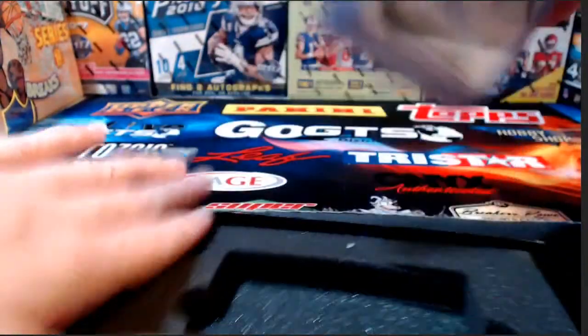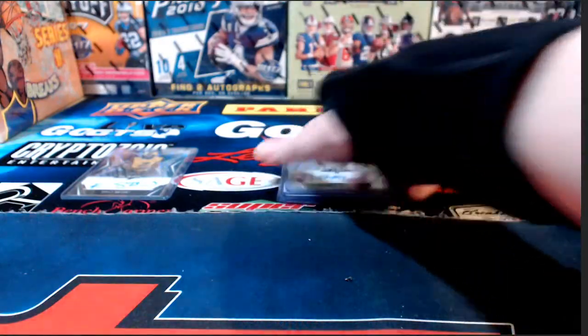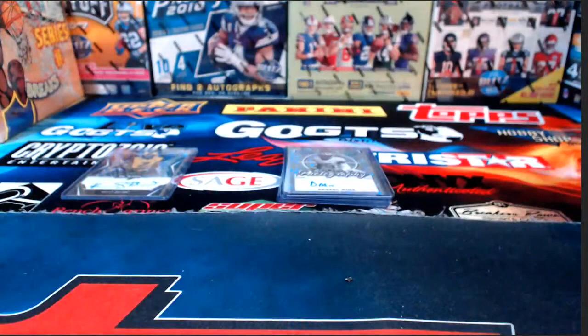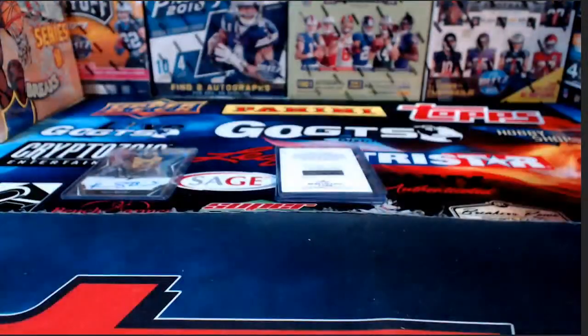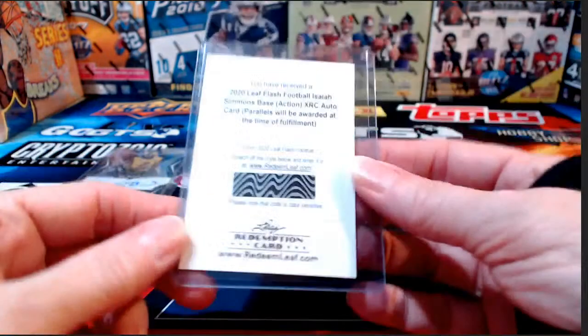So here comes our last box. It is last box mojo time, kids. Let's see if the mojo will deliver it to us. Xavier McKinney. And Xavier is a Giant. And then we have Denzel Mims out behind that. And Denzel Mims goes to the Jets.